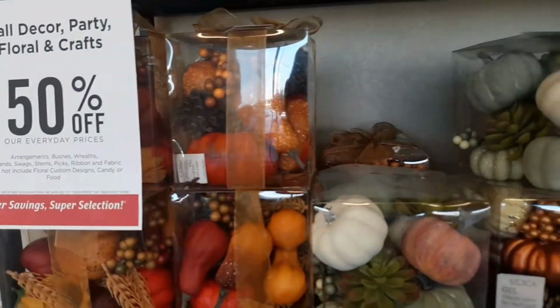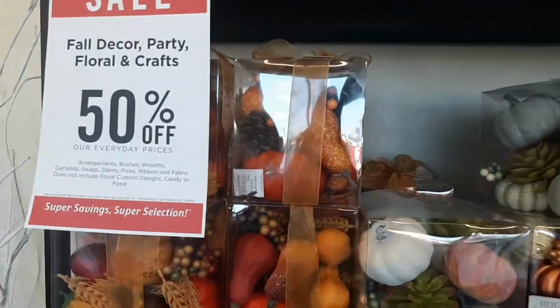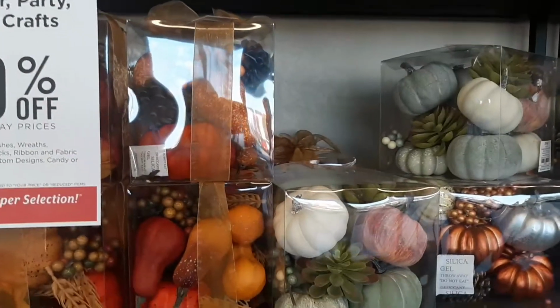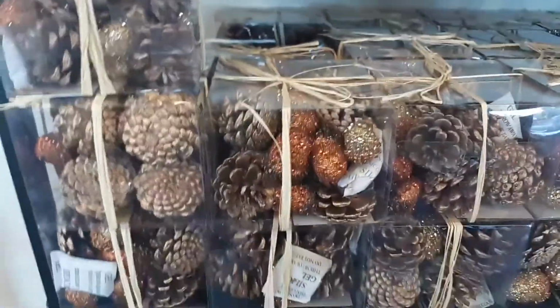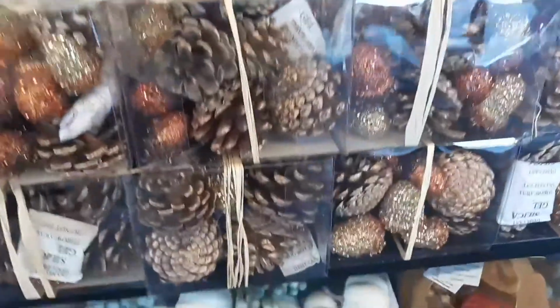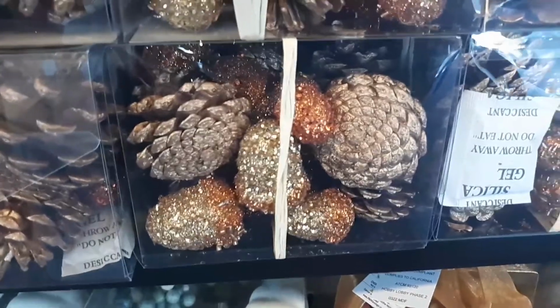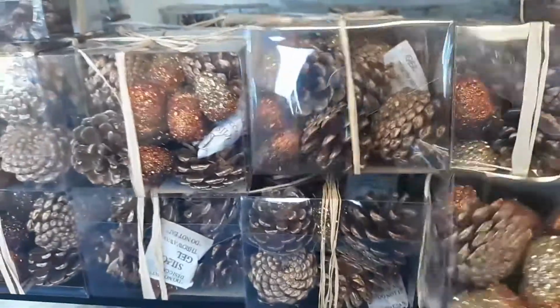I'm just looking for one thing. Oh, these are cute. They're acorns, pine cones. These are really cute. They're 50% off.